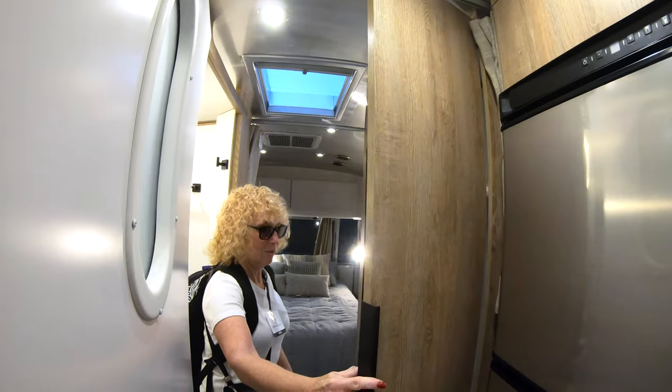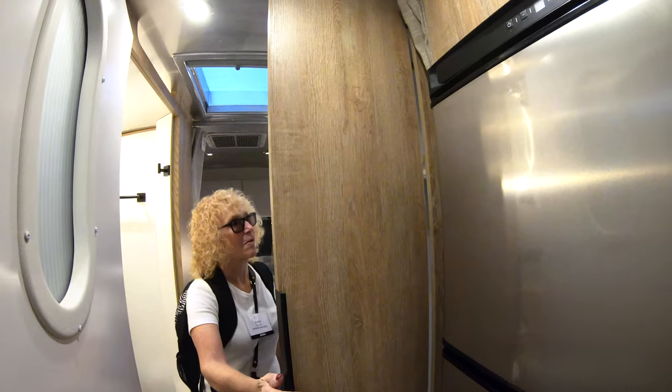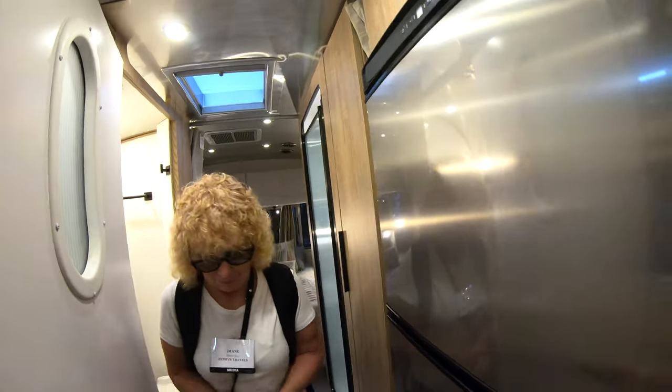The closet. Nice. This one does have a mirror. It has a mirror in the closet door, inside. Okay. Yes, very nice.